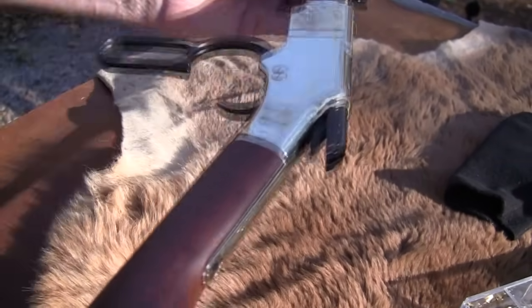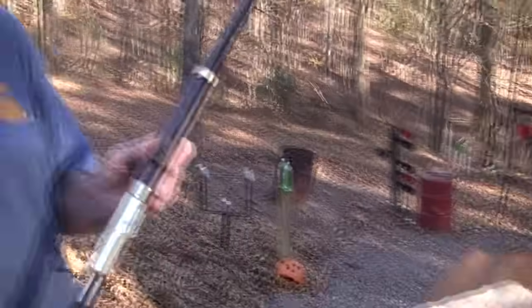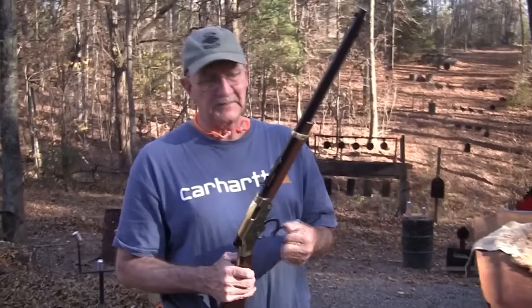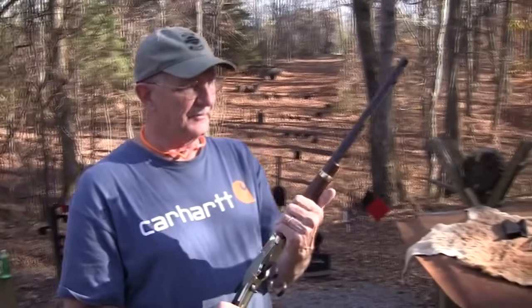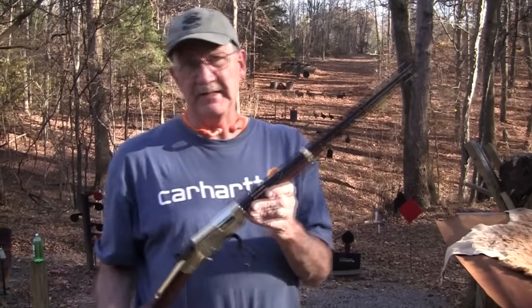So look at the wood on this one. Isn't that beautiful? The sun is messing with us, but there's a gorgeous piece of walnut on that thing. I don't think they all are that pretty, but this one is a really good looking gun, and it's American walnut, and that's one of the attractions of the gun for a lot of folks. They're an American company. As I understand, everything in the rifle is American made. So that's an attraction to a lot of folks, and it's kind of nice that somebody is making these.